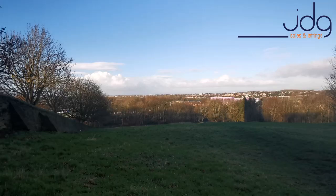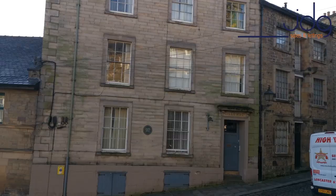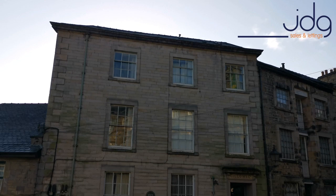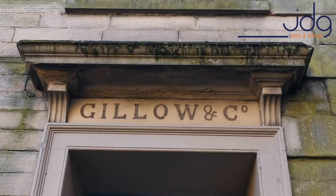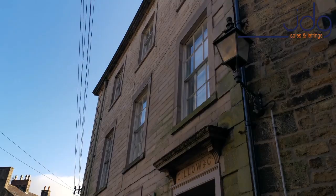So some other famous people from Lancaster's history are Waring and Gillow, who are famous cabinet makers in and around Lancaster. Now this building just behind me here is one of their offices and workshops, which was built in 1770. It's been given listed status for some fantastic features it has on the outside, but also some wonderful ones they have on the inside. It's also got some historical significance given their impact on Lancaster.